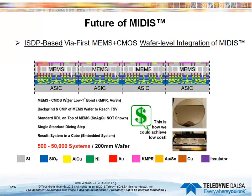So MEMS and CMOS integration using low temperature polymer bonding as replacement of underfill, and thin gold soldering, back grinding and CMP of the wafer, the MEMS wafer, in order to reach those connections and do standard redistribution layer. Obviously, thin silver or thin silver copper, your choice, is not shown here. This can be done by many foundries in the world. Okay? And we only have one dicing here. We don't dice a MEMS, we don't dice an ASIC, we don't do pick and place of 2 substrates. This is on single dicing.